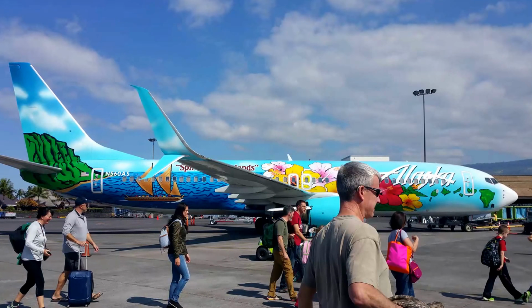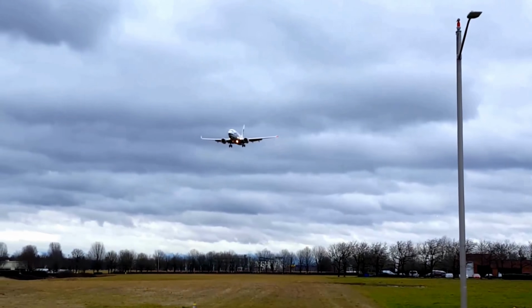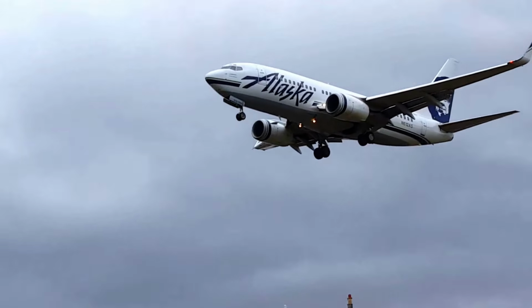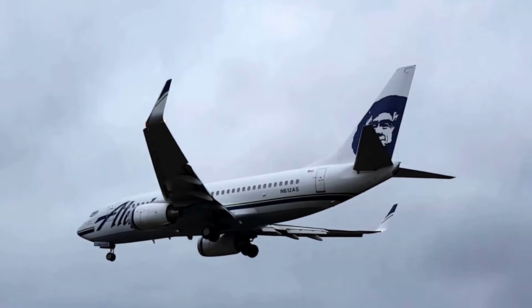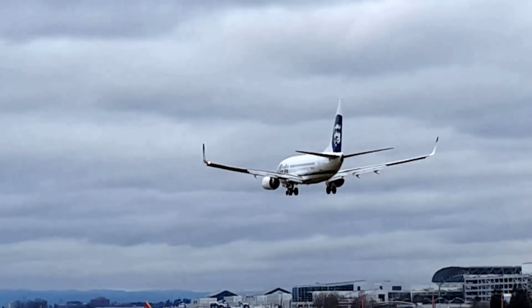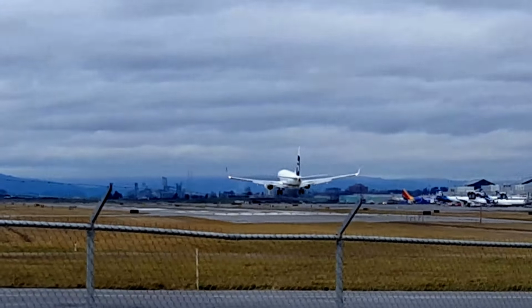I know American has a few of them. I hear their cabins are pretty crappy and really crunched up, like almost like a Spirit cabin, so hopefully they improve that before they get a bad reputation. But yeah, definitely excited for the MAX 10 and for Copa to get its deliveries. I might be flying for Copa one of these days, so definitely exciting.